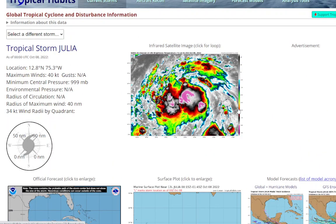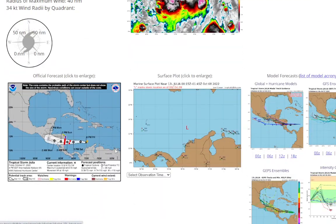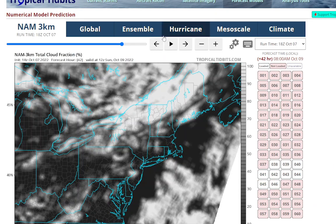But anyway, luckily it's not hitting the United States, but somebody else is going to be dealing with this in Central America. Very unusual to see a hurricane hit that far south in Central America. I don't ever remember seeing that.